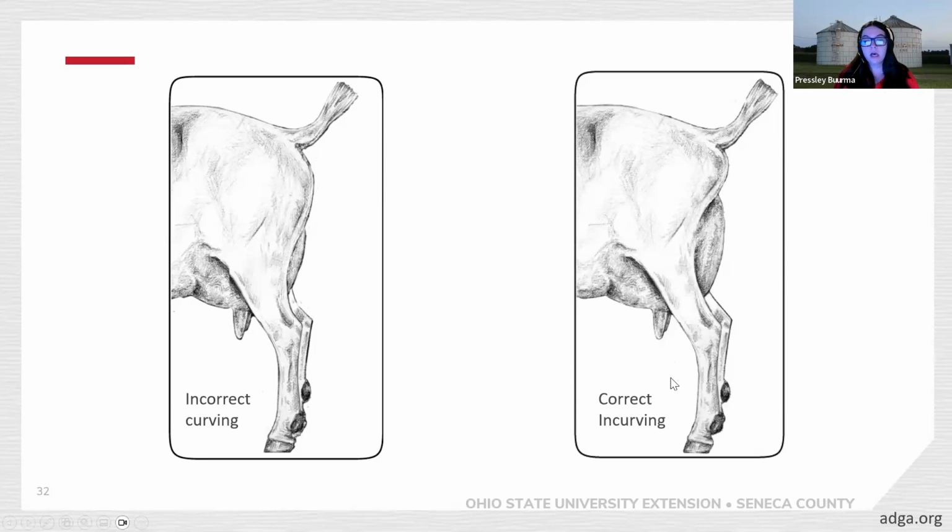As you can see in the correct incurving here, you're able to see the full udder, the entire length of the leg from where it attaches down to the teat. And in the incorrect incurving, you're not able to see much of that rear udder placement. You're really only able to see the fore udder, which is important, but you really need to make sure you can see the rear udder placement from where it attaches down to the teat.